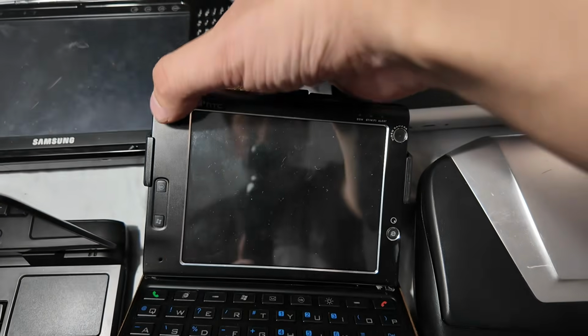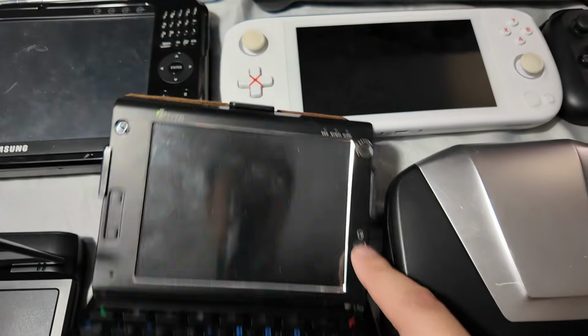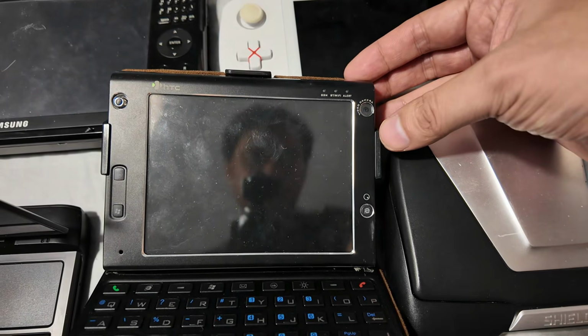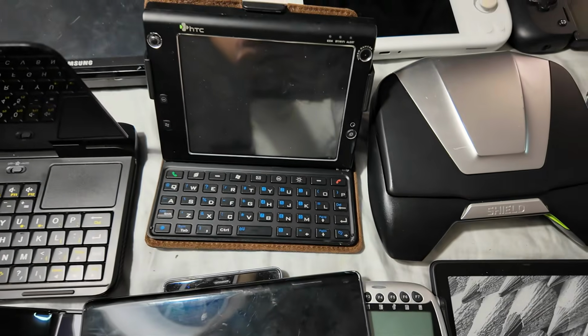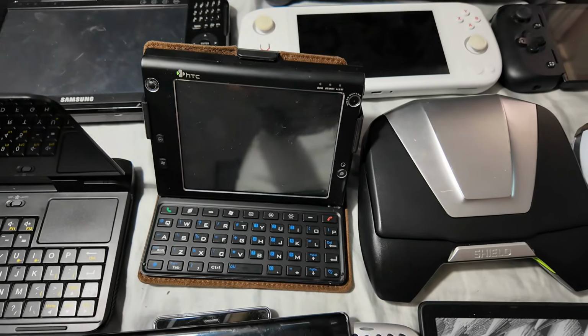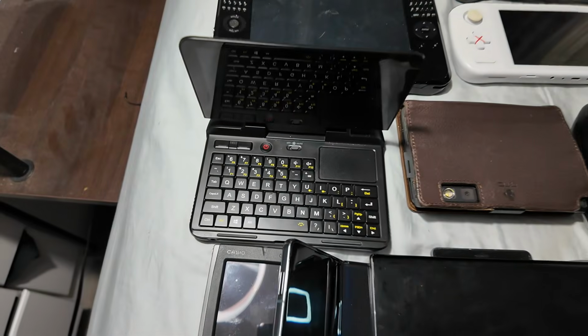It's got a little cursor here for moving around your mouse and Windows buttons. This is running Windows Mobile, so it's like an embedded version of Windows, right? So yeah, it's interesting. You got a full QWERTY keyboard, so you can use it like a mini laptop, but also one that can call people. So pretty interesting. And of course, HTC. I miss HTC.